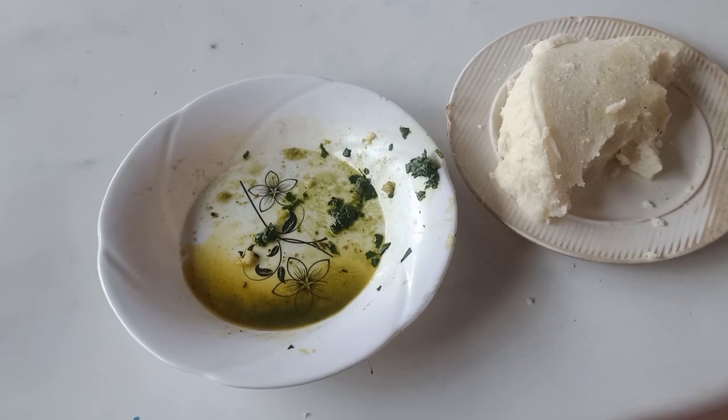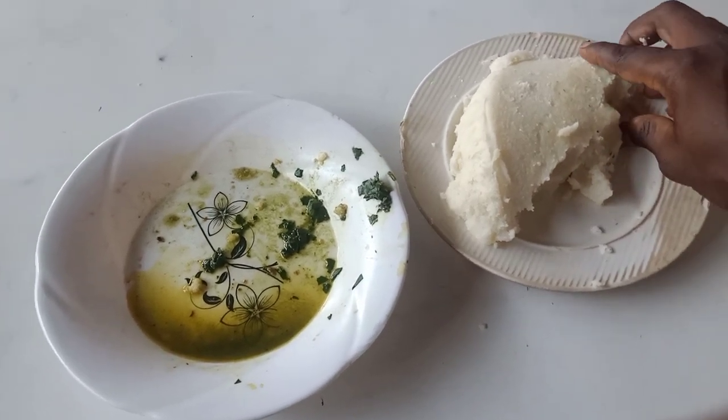And now I'm done with my lunch. The last bite to this.